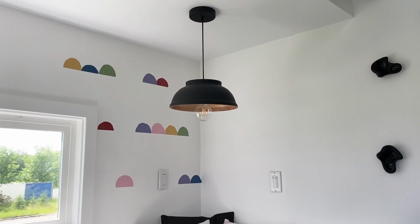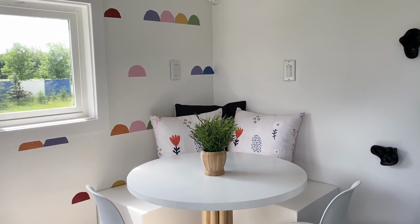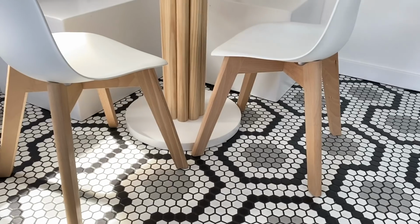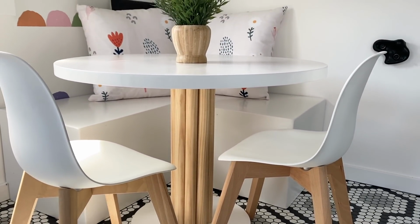The little dining room has so many personal touches, from the DIY pendant light we made to the table and the bench that we built. The mosaic tile adds so much pattern and life to this space. It all just blends together perfectly.